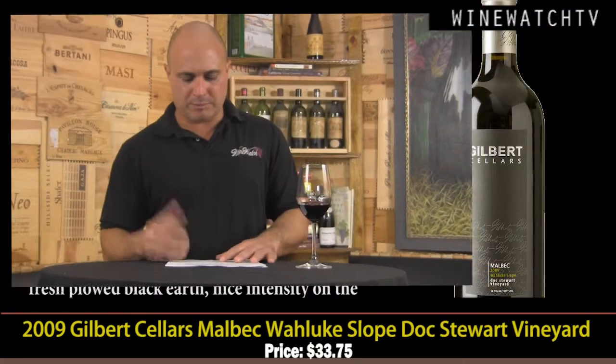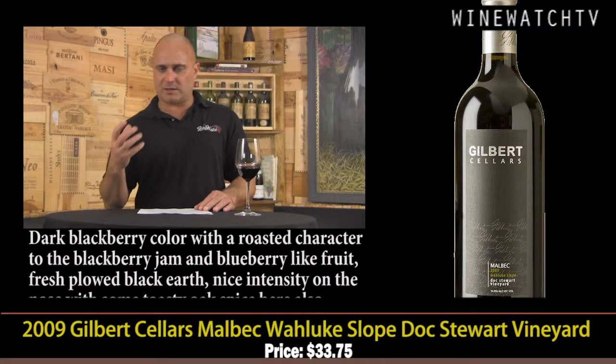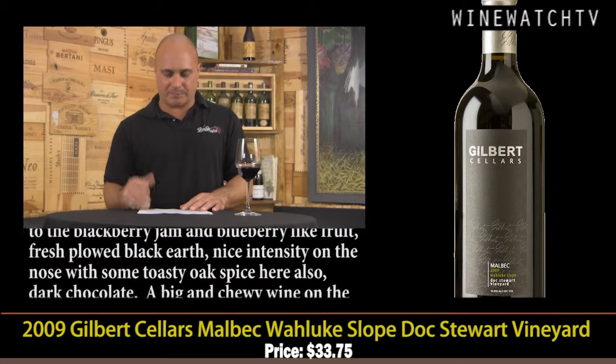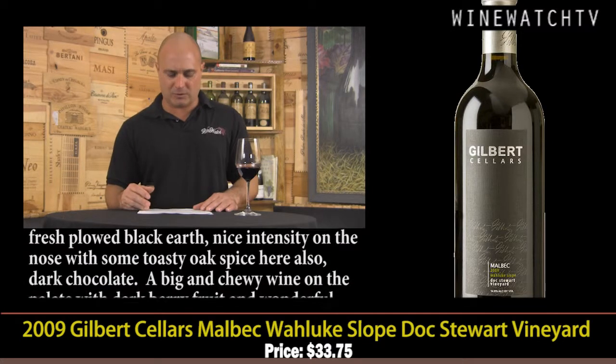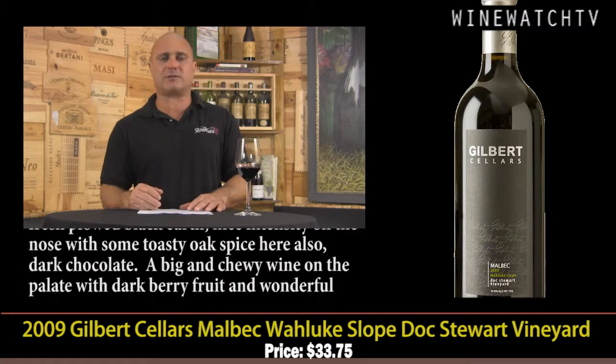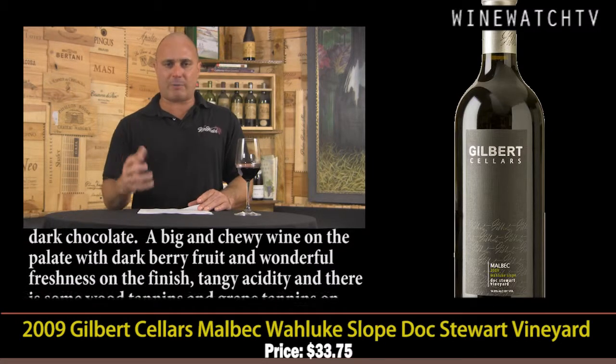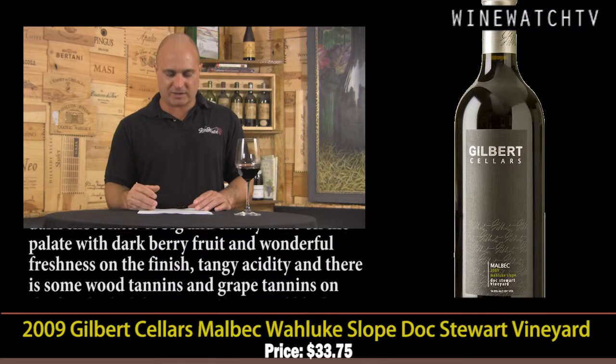Gilbert Cellars Malbec. This is an excellent bottle of Malbec, and not too much Malbec coming from Washington State. This is from the Wahluke Slope, Doc Stewart Vineyard, a single vineyard with a deep, dark blackberry color, a little roasted character to the fruit, blueberry, blackberry jam, fresh plowed black earth, nice intensity on the nose, some nice toasty oak spice, dark chocolate notes, really big and chewy on the palate also, with the dark berry fruit showing through. Wonderful freshness in this wine.